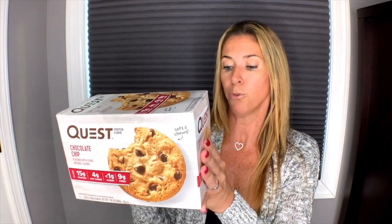Other things I really am not crazy about, but it's so simple and easy and it's good macros for a road trip. These type of things. Quest cookies. They have different flavors. This is my favorite one. It is only 4 net grams of carbs, but I really try to stay away from all the sugar alcohols. This has 6 grams of erythritol.